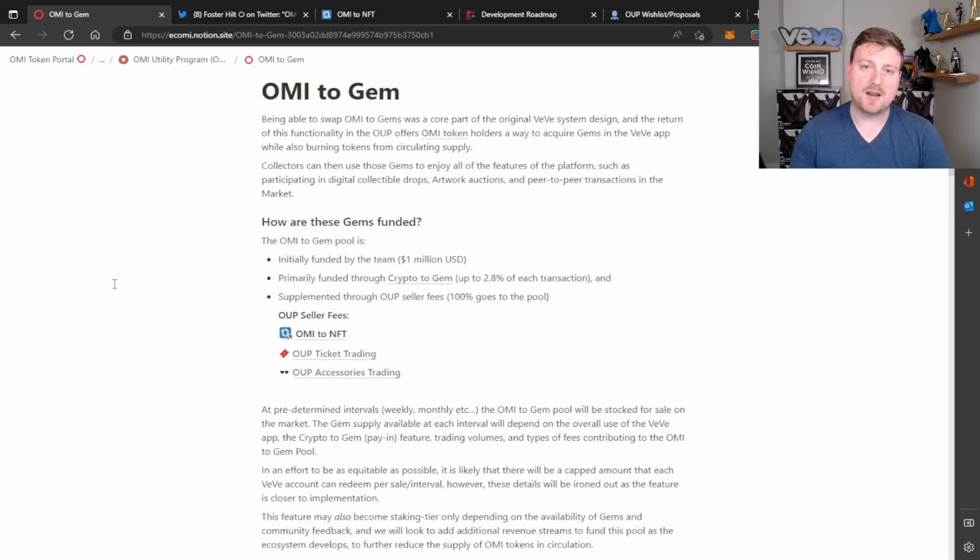Now, one of the proposals that I've seen floating around when it comes to the OMI to Gem pool is taking VeVe revenue, the 2.5% fee that they take in the secondary market, as well as a percentage of fees in the primary market, and passing that along to the Gem pool by taking a percentage of revenue to offset that. The biggest concern about VeVe doing something like this is the reason that the entire original buyback model became invalidated, and that's the concern of VeVe or Ecomi being classified as a security by taking their own revenue and doing buybacks with it. This is the one reason that we're not seeing buybacks taking place now, and this was something that was explained in the AMA.